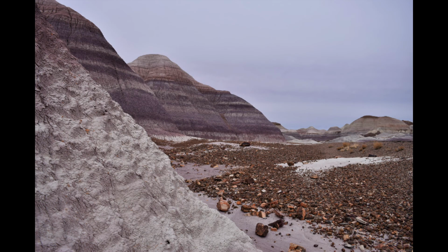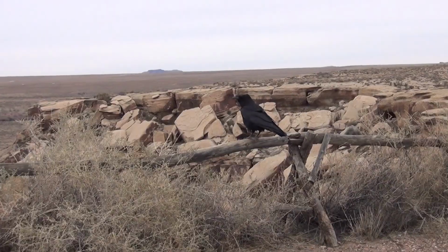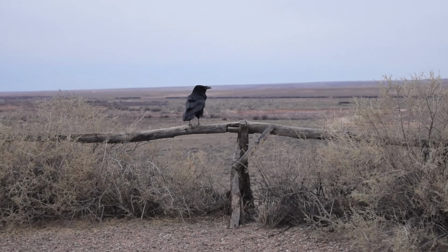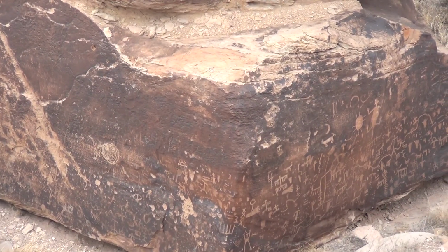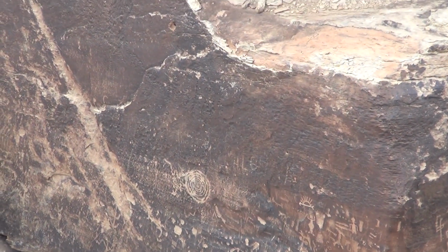Such a moon-like landscape down there. It's almost surreal. It's like being on a different planet. It really was. It was kind of nice. The sky was gray. It matched. Then we headed off to Newspaper Rock. Over 650 petroglyphs down here. Some as old as 2,000 years. Wow.